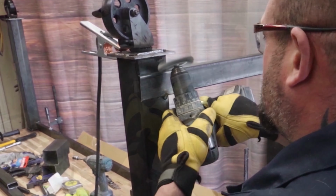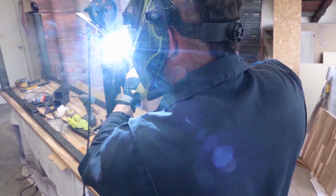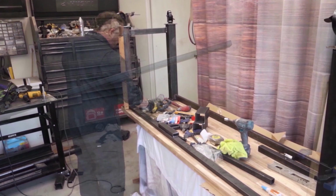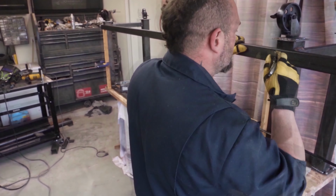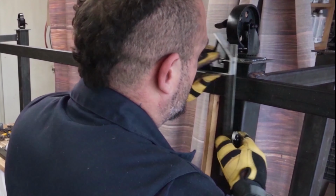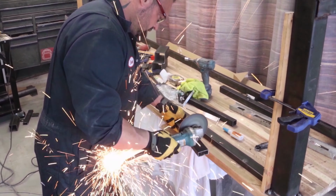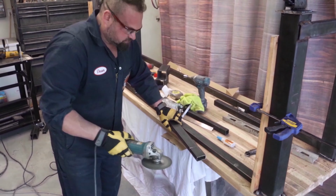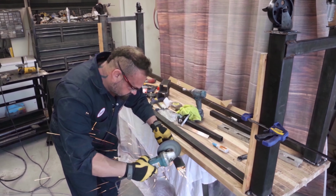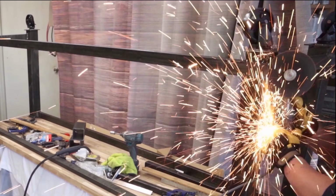I figured out very quickly cleaning off whatever junk they put on this metal to keep it from rusting makes for a way better weld. Now I'm just cutting a 45 degree notch on the end and beading it around and welding it in place so it all looks like it's one solid piece.